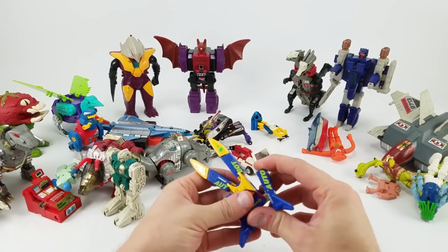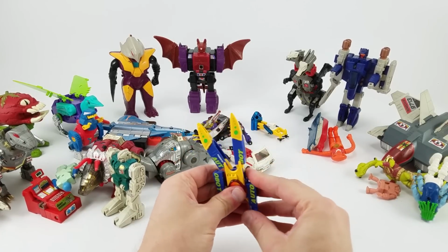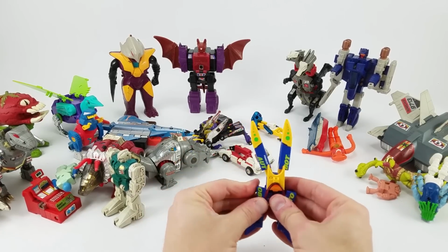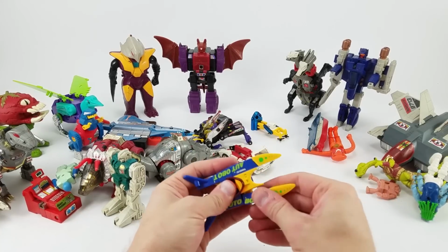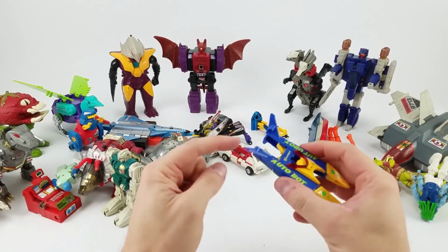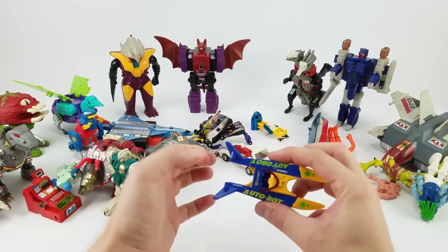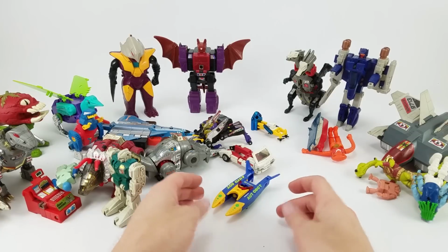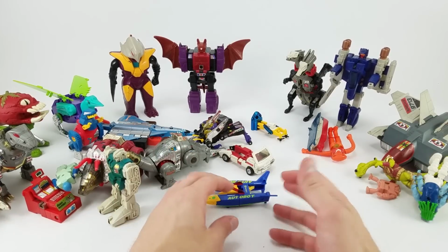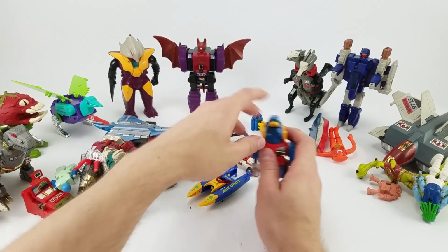Hang on. I got it. This is how it goes. Like this. And this goes here. That goes there. I don't know, there's a hinge here, if you can see that. I'm not sure what goes here. There's probably a piece that connects that. But he was in boat form, and I was like, look at that. That looks so cool. I've never seen that kind of a Transformer. Psyched to have that.